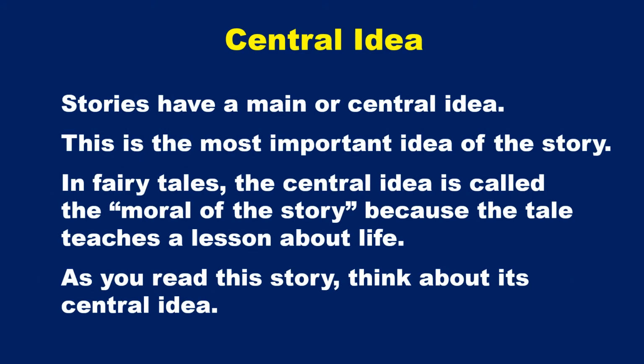Remember, we've talked about the central idea or the main idea of a story, and they all have a main or central idea, and this is the most important idea of the story. In fairy tales, the central idea is called the moral of the story because the tale teaches a lesson about life. As you read this story, think about its central or main idea.